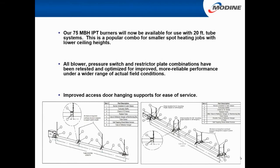Now, the important thing I want to talk about is that when you connect those tubes together, yeah, they're a slip fit. They still need to be screwed together. Because on a 40-footer, it can move as much as 6 to 8 inches. So think about it, when you heat that up, it's going to move. So you have to be careful about that. And you've got to screw those together.